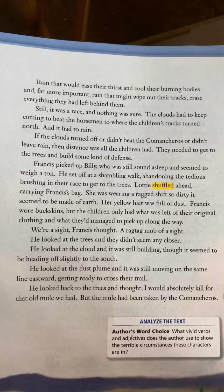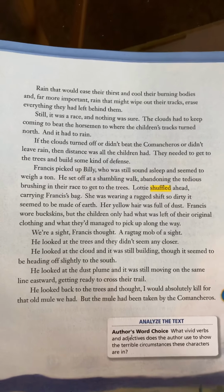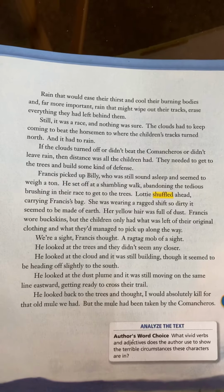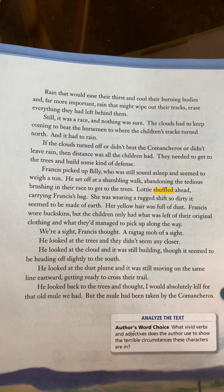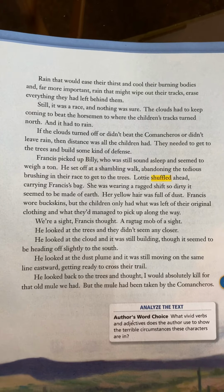He looked at the trees, and they didn't seem any closer. He looked at the cloud, and it was still building, though it seemed to be heading off slightly to the south. He looked at the dust plume, and it was still moving on the same line eastward, getting ready to cross their trail. He looked back to the trees and thought, I would absolutely kill for that old mule that we had. But the mule had been taken by the Comancheros.